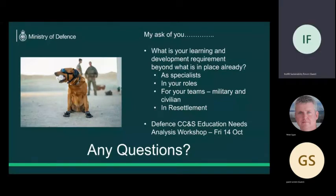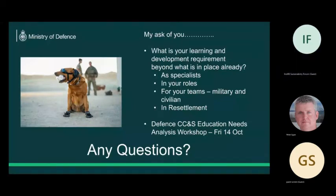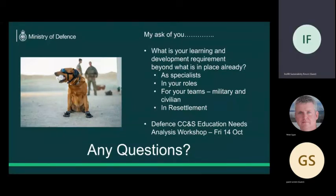So, just a quick canter through what we're doing. At the start of the journey, the workshop on the 14th of October will be that start of the defence cohering approach.